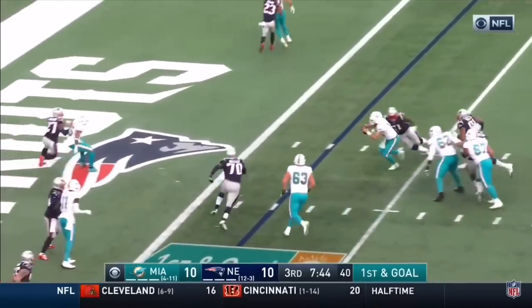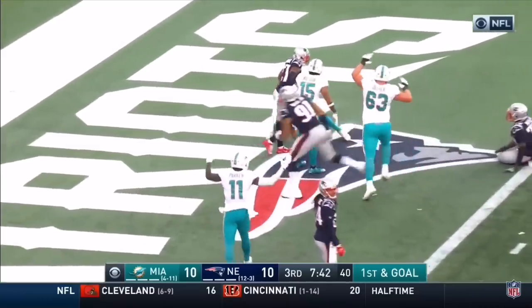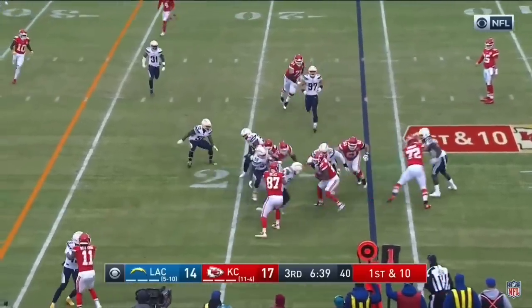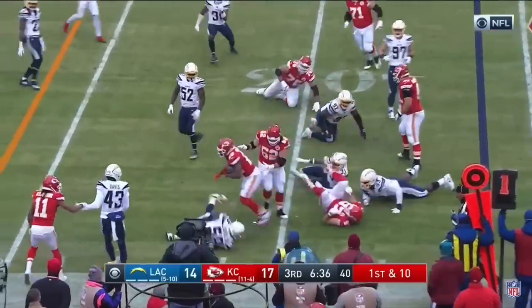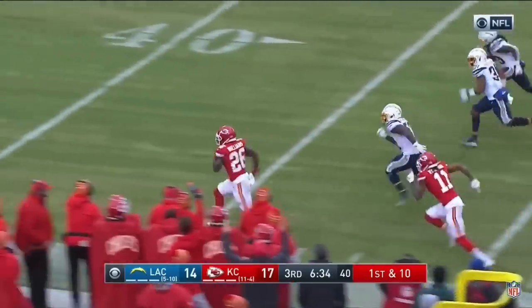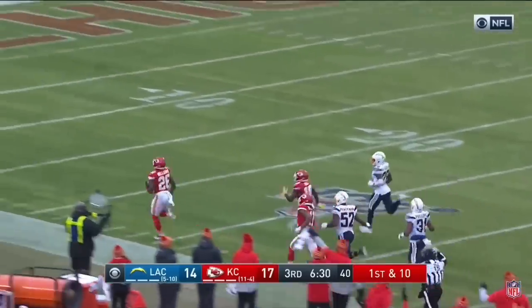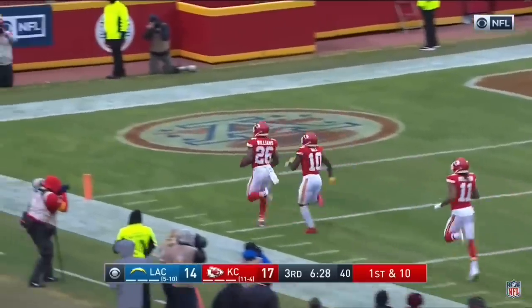Under pressure, Fitzpatrick to the 5, to the end zone. Touchdown, Miami. First and 10, Damian Williams, blocked by Kelsey, blocked by Withrow. Oh, and he spins free. There he goes. It's a foot race. Perriman trying to get him. There he goes for 6.